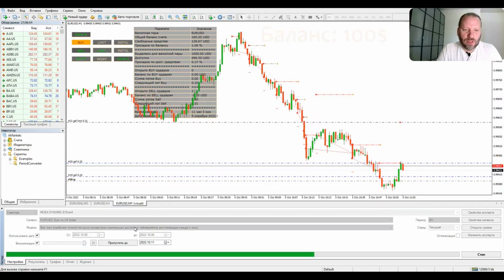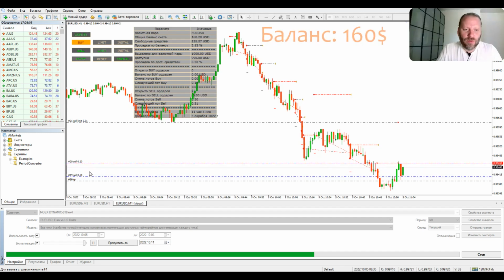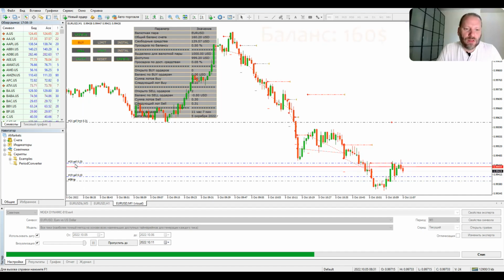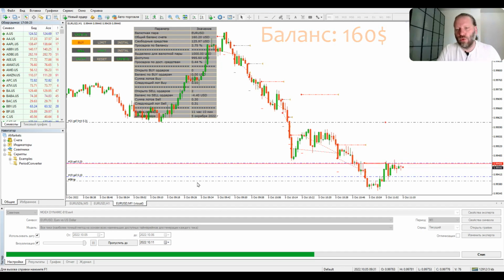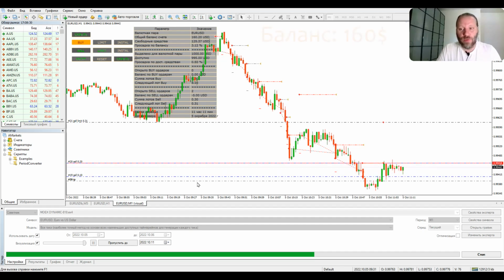I'll slow down a bit in order to explain what's going on. After opening a deal, we see a sell here. It puts up a take profit of 50 points and also puts up a pending order, which opens a position with a double lot, and the price went against us. Thus, it averages the position and makes it possible to exit the drawdown faster.